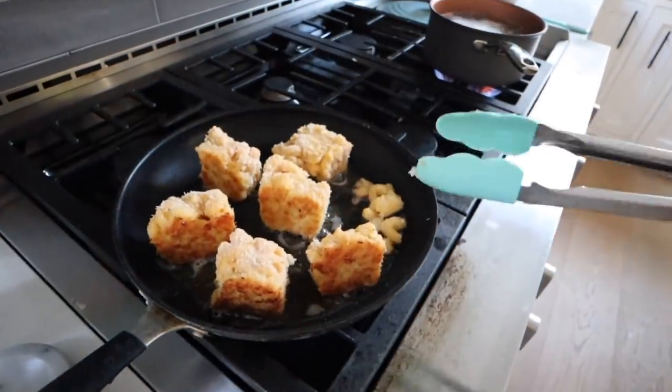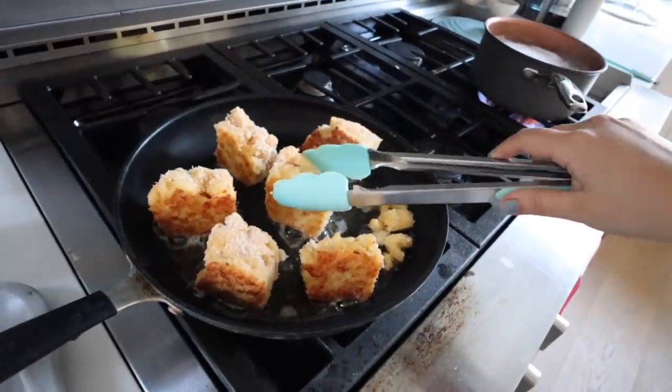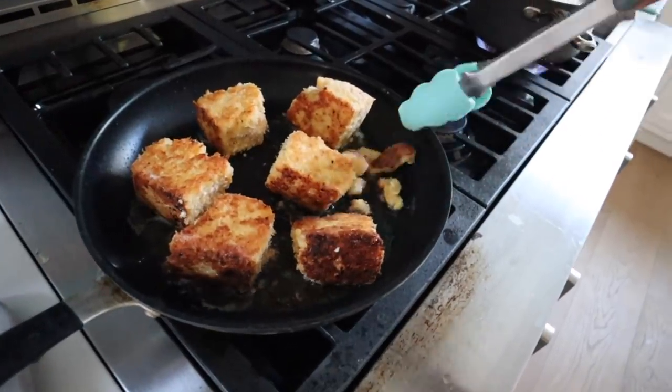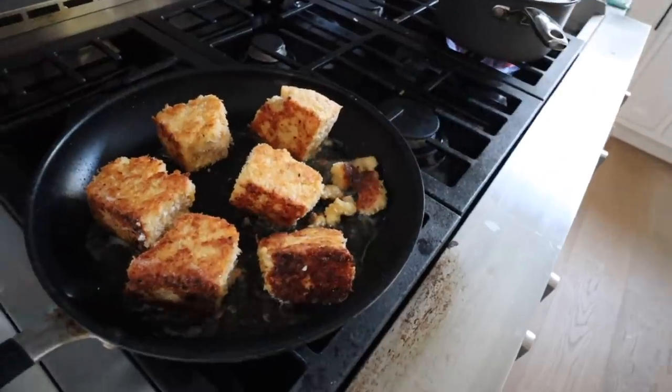All right, so I am putting them on the pan. I have a little bit of avocado oil at the bottom and I'm just gonna keep turning it on each side till they're fully crispy. TikTok deep fried these. I really don't think you need to deep fry them. I think that this is perfectly fine. You just keep twisting them. A few little pieces came off on the sides, but that's okay.